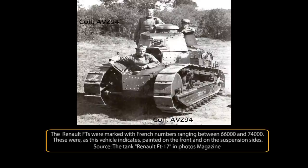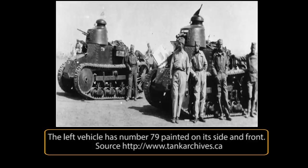The FTs were usually marked with French numbers between 66000 and 74000, but also with additional four-digit numbers or two Roman numerals. These were painted either on the front of the vehicle or on the suspension. The M28 were only marked with two-digit numbers ranging from 81 to 88, but according to some older photographs, one vehicle has number 79 painted on it. It is unclear why this is so.